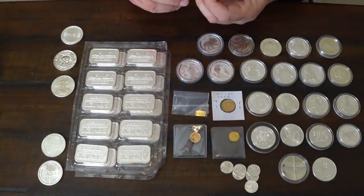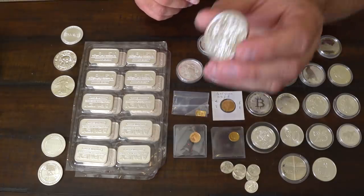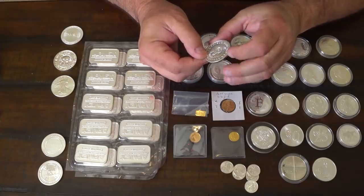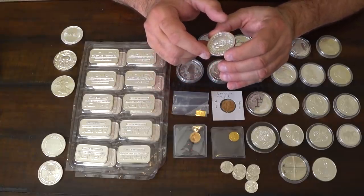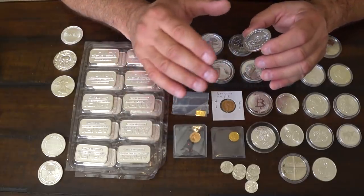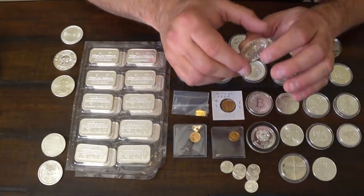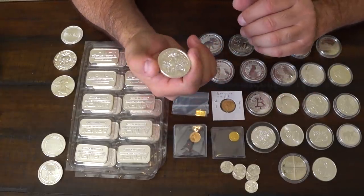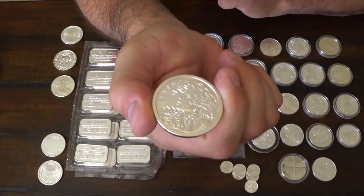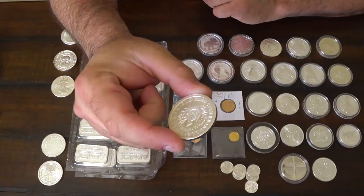Why don't I care for the silver shield too much? This is called the Freedom Girl, by the way. Other than this coin, a lot of my silver shield coins seem to tarnish a little bit more than the average coin. Now, this coin is different. I've had it for quite a few years. It has not tarnished one iota.